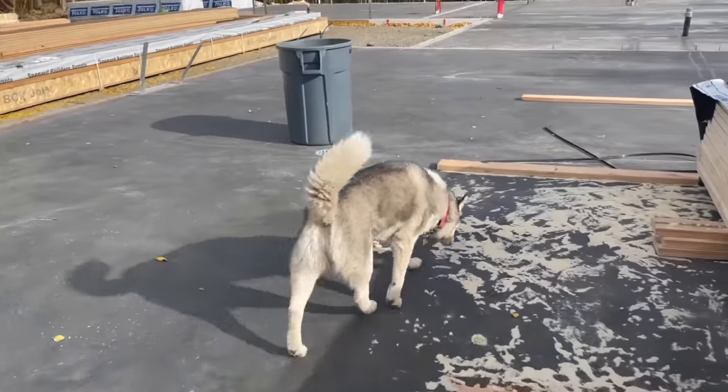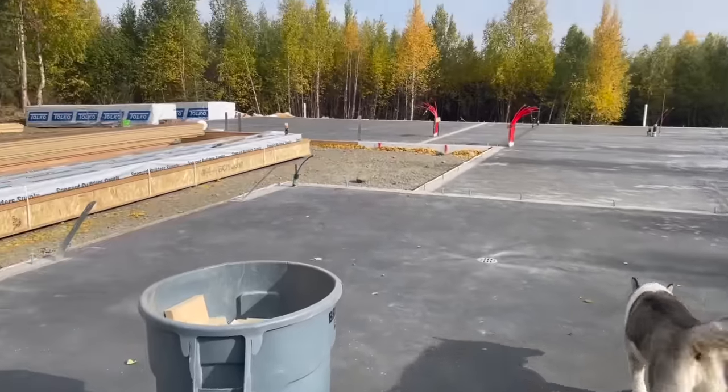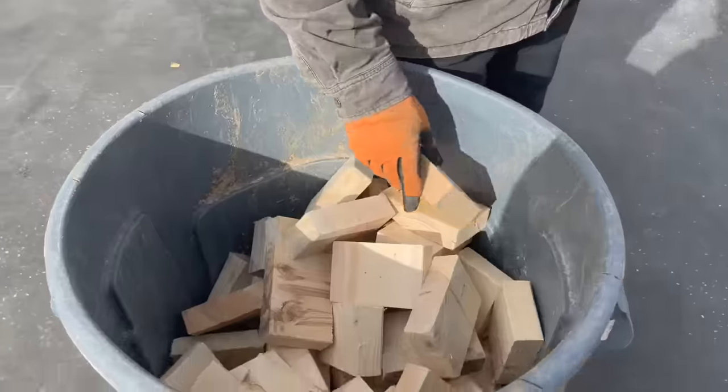See what it looks like over on the mountains. What do you think, Spirit? As you can see, we've got a good little lumber yard going on. A little bit of firewood here too.